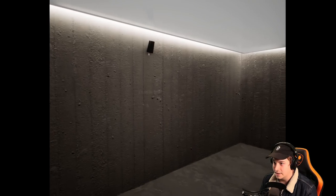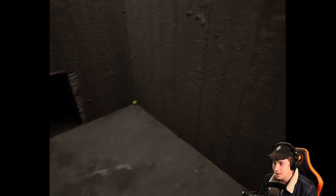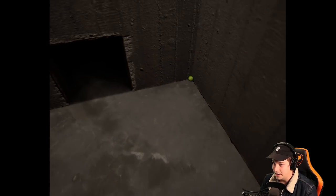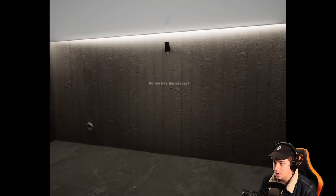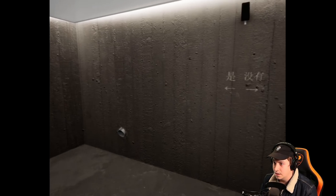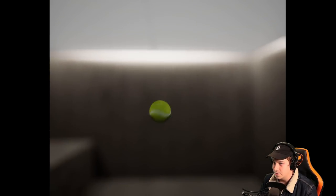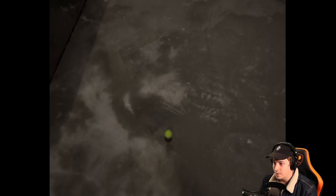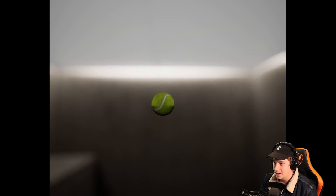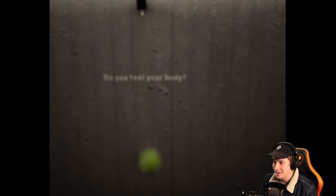Task number 4006. Use your new toy to answer the questions. Okay. Throw the ball to the left to say yes. Throw the ball to the right to say no. Do you like the cookie? Yes. Get back here. So I'll throw it this way. Seriously, why can't I throw? Oh, smiley face. So cute.